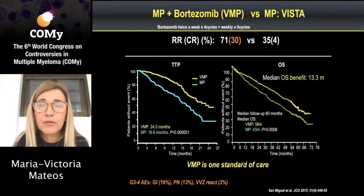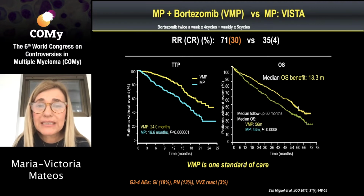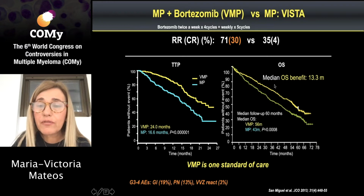And the final result was the VISTA trial, conducted some years ago and published in 2008. Definitely, the addition of the proteasome inhibitor bortezomib to the standard of care melphalan and prednisone resulted in a significant benefit, not only in terms of time to progression, but also in terms of overall survival. VMP has been a classical standard of care commonly utilized for the management of elderly patients with multiple myeloma.